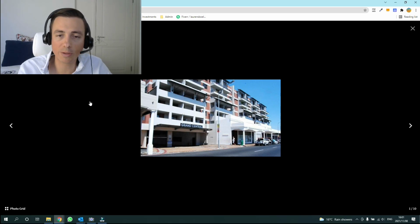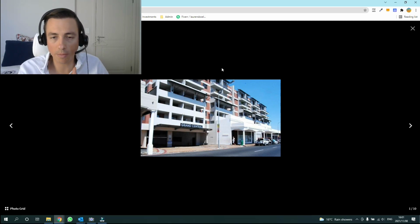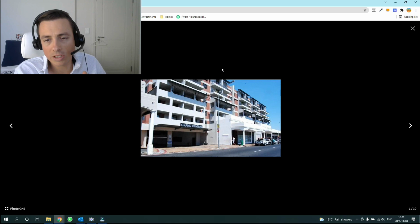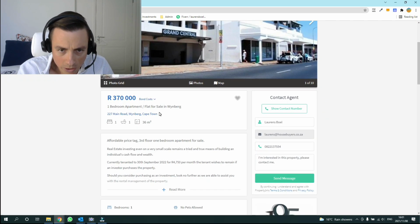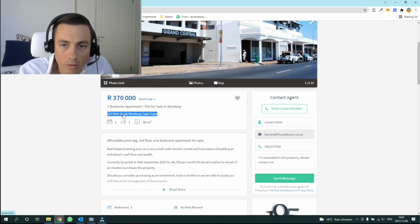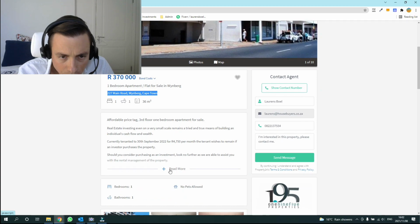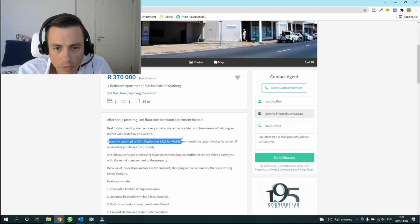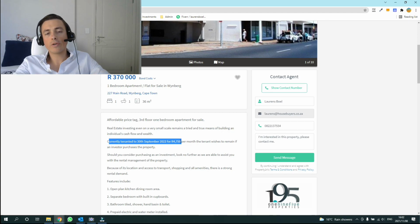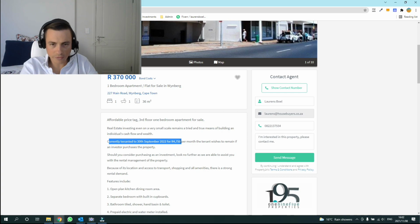This is the kind of investment you want to be looking at, right? It needs to be dense population, and it needs to be in your inner cities, your low income market. So, 227 Main Road, Wynberg, 370,000. Currently tenanted to the 30th of September 2022 for 4750. Okay, currently tenanted, but there's no photos of the current tenant.